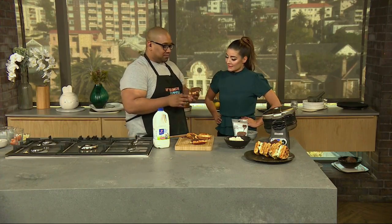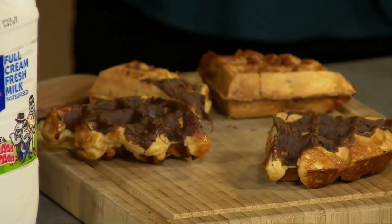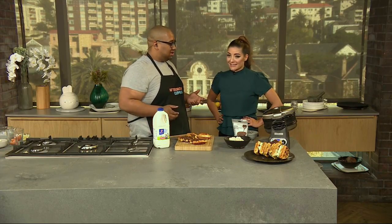Then it looks like this. Okay. And then you set it in the freezer. The worst thing is a soggy waffle. Your ice cream seeps through and everything just falls apart. With the chocolate on there and it's frozen, it's not going to be soggy at all.